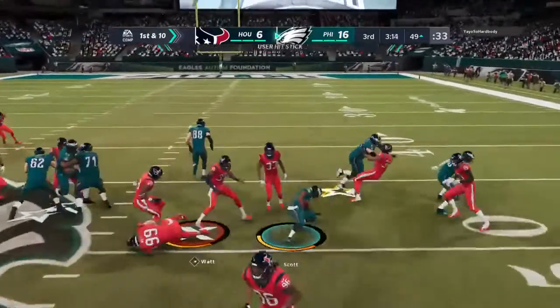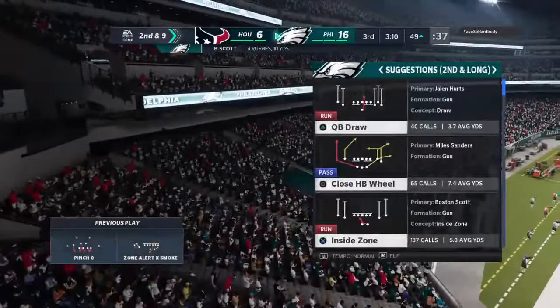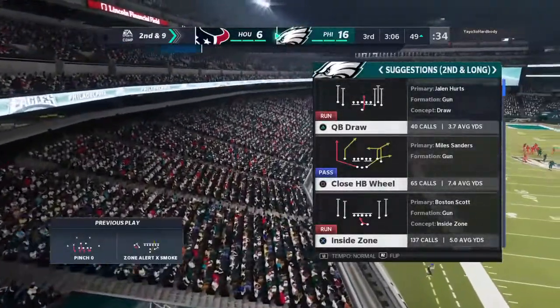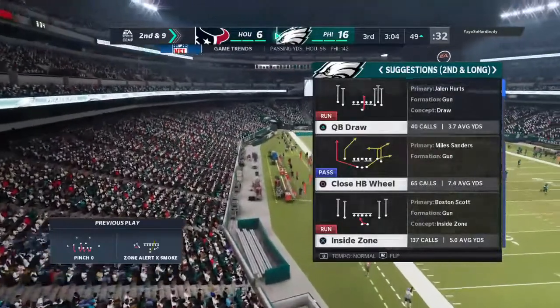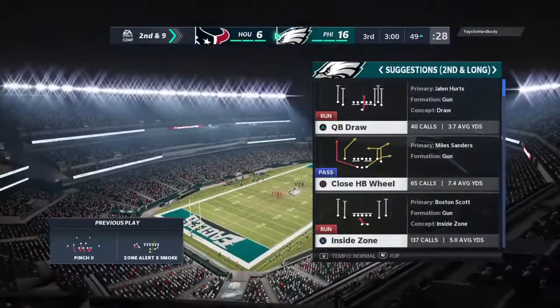They'll run on first down. It's Scott, and good penetration here. He'll get this down only to about the 49-yard line. Just a yard on the first down carry, so it's 2nd and 9. Up 2nd and 9 at the 49-yard line.